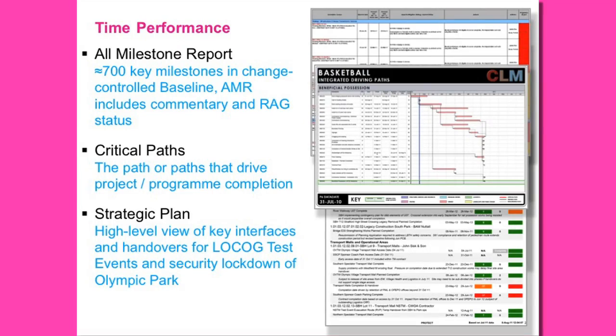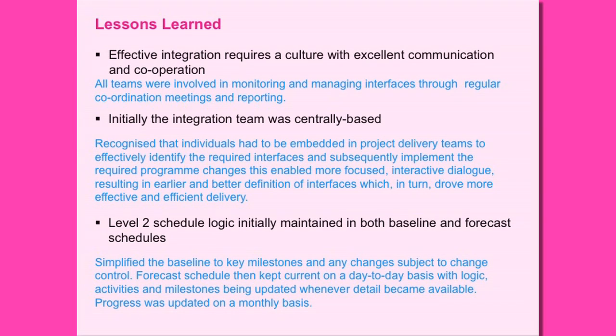The critical path, which was absolutely vital in what we did. And obviously the strategic plan, the high-level plan to make sure that we were hitting all those major milestones for test events and security lockdown. Lessons learnt. Effective integration requires a culture of excellent communications.